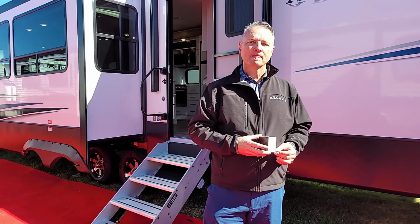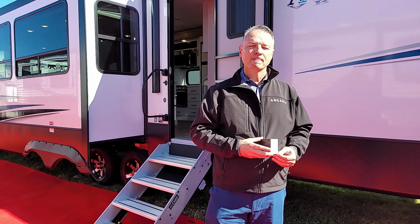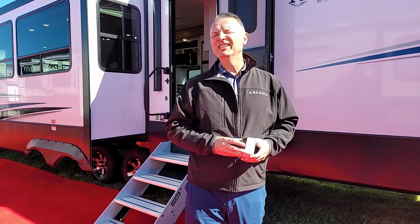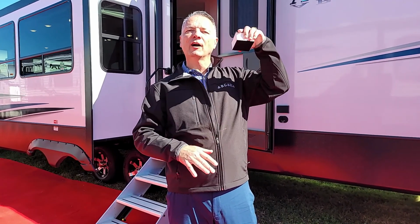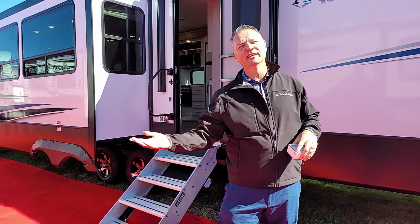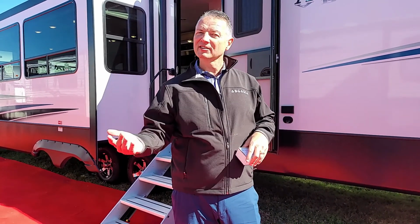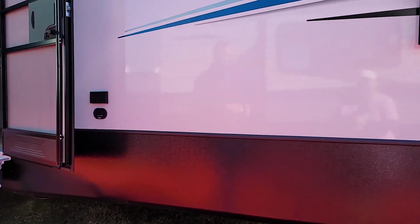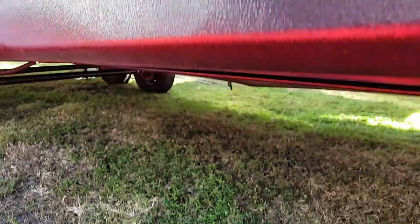So the crawl space too then is going to keep all of those components protected from road debris, correct? Well, no, the crawl space is sort of above the basement area. What's going to protect your components from the road debris is the enclosed underbelly. Gotcha, okay. So it's still got an enclosed underbelly. And then on top of that enclosed underbelly, we're going to put a layer of reflective foil insulation.